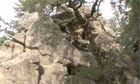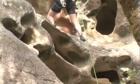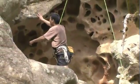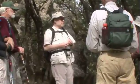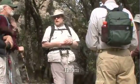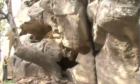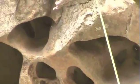The main reason I stopped here was to point out Castle Rock. Castle Rock is a favorite spot for people to come to, and a lot of people ask me, what are all these holes? Does anybody ever hear of the word tafoni? Anybody hear of geology? It's a geologic term. The formation is of a sandstone. It's about 40 to 60 million years old, and it was formed on the bottom of the ocean, and it was uplifted and became exposed to the elements.